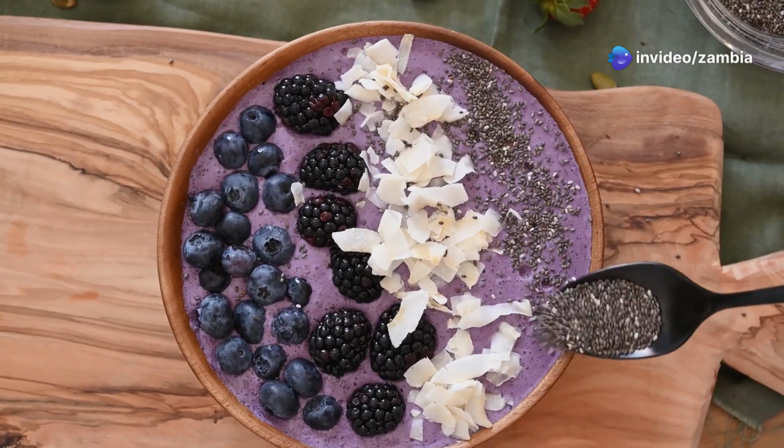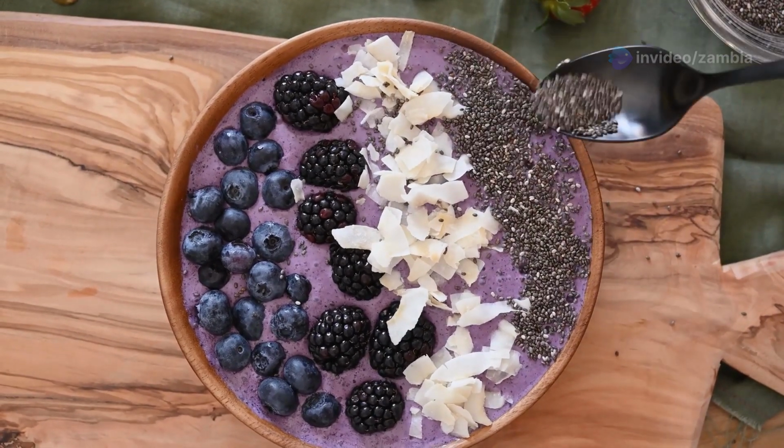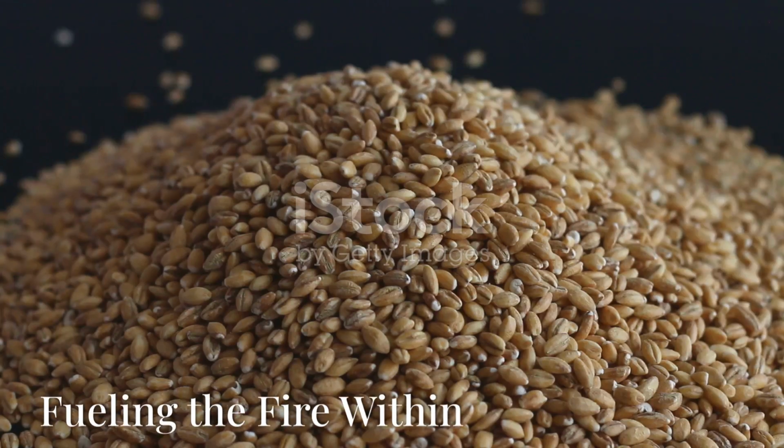Add seeds to smoothies, yogurt, or sprinkle them on your breakfast cereal. But a word of caution. A little goes a long way.